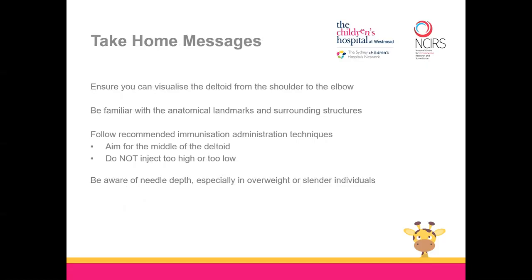So the take-home messages from today are: make sure that you can visualize the deltoid muscle in its entirety from the shoulder to the elbow when you're giving a vaccine, and make sure you're not rushed in this approach. Be familiar with your anatomical landmarks and surrounding structures, and follow the recommended immunization administration techniques set out in the immunization handbook, which boil down to aiming for the middle of the deltoid. Remember, feel the lower deltoid tuberosity and then the upper acromion head and find your midpoint, and you can even draw that imaginary inverted triangle.